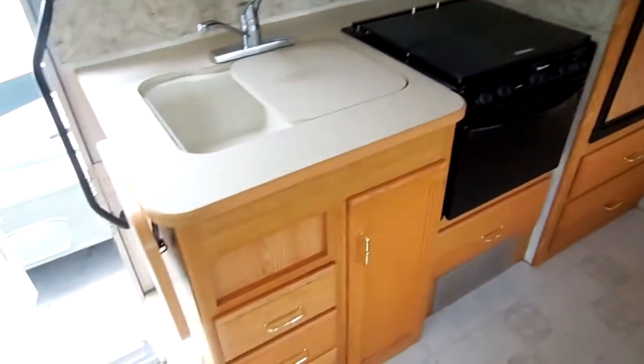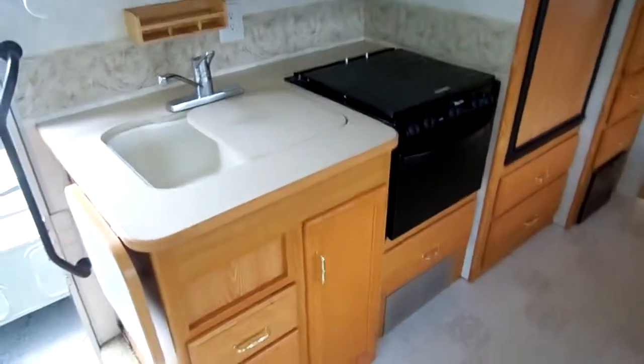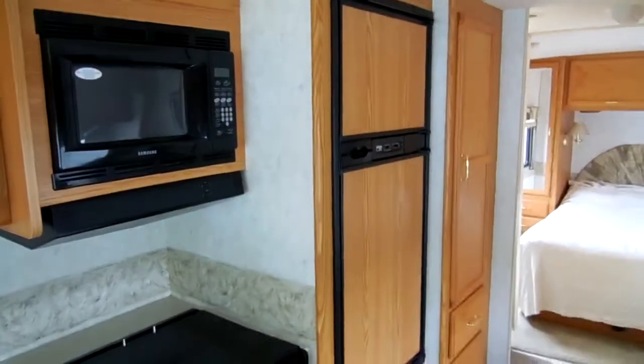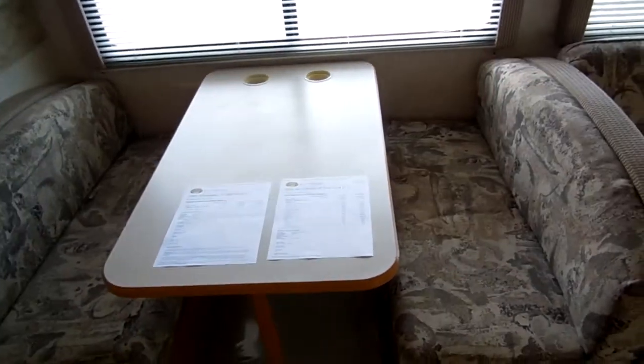Got a side kitchen, double basin sink, microwave, LP stovetop, and oven. Look at all the drawer space. It's got the two-way RV refrigerator freezer. It's got a ducted roof air, ducted DSI furnace, and a DSI water heater. You've got a flip-down sleeper sofa. You've got a table booth that makes a bed, overhead storage in the slide-out. No signs of leaks or leak damage anywhere.